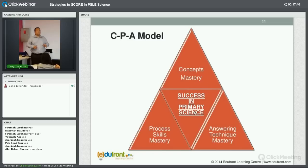For students to be successful in primary science, number one, they have to master the concepts. In the past, if we mastered the concepts, it's fine, we could score in PSLE. But right now, for the current syllabus, you still need to master the concepts, but that is just forming the foundation of PSLE science. The next part that our student needs to master, which is the most important, I would say, is process skills. Mastery of process skills.